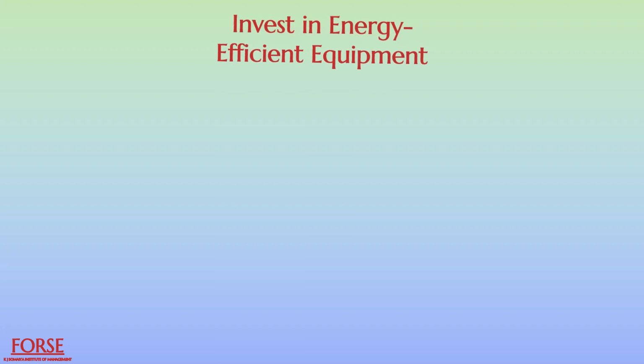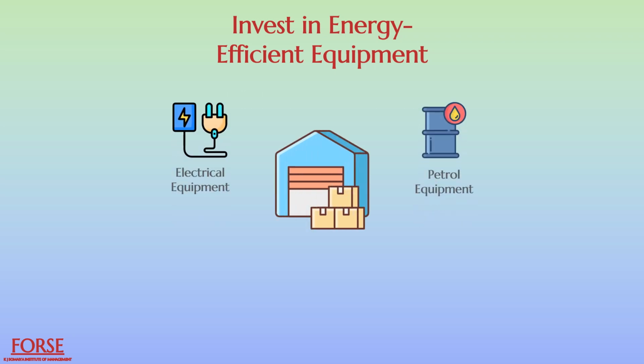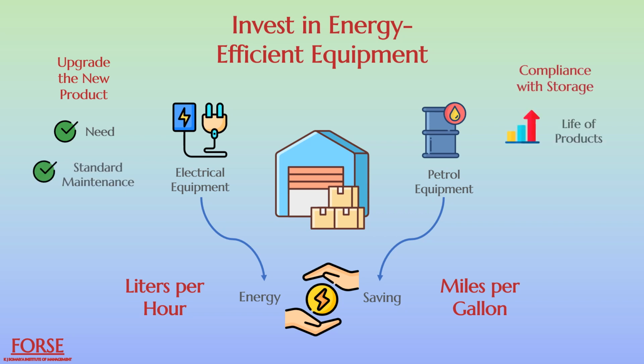Invest in energy-efficient equipment. If you own a warehouse, you may be operating with electrical or petrol equipment. Since these devices need to be replaced, look for energy-saving options. Look at things like liters per hour, miles per gallon, and how much of something you use. As you upgrade, make sure the new product is still running as you need it and is in line with standard maintenance to ensure perfect performance. Compliance with storage prolongs the life of many products and reduces waste that requires constant renewal.